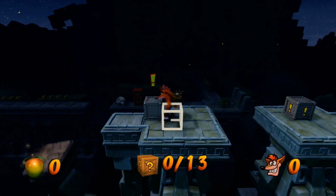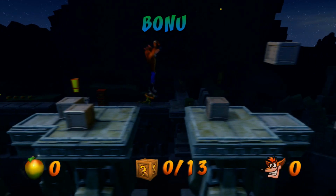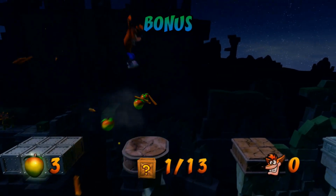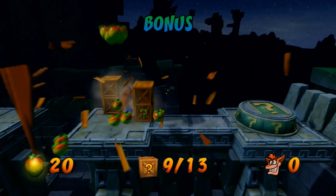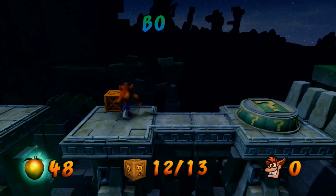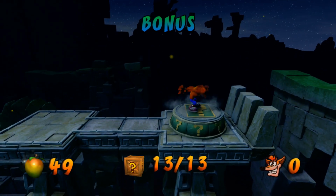Actually, is this a remake or a remaster? It's a remaster. Kind of both. It's a remake, but it's a remaster of a remake. I don't know. Fuck it. No, because I'm pretty sure there's no level design changes. It's a remastering. Really, there's only tweaks with mechanics, like the gems and bonuses.